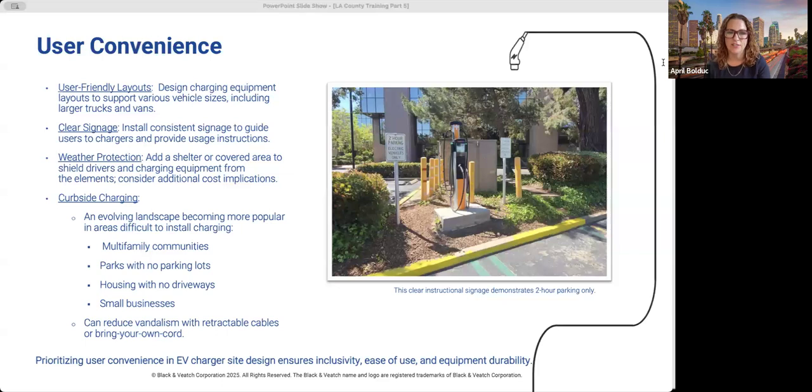And as you can see in this graphic, this photo here, this is most likely the type of charging installation that you would not want to do. And why would you not want to do that? If we look here, when you see the driver coming up, they're going to have to step up the curb into this dirt area and grab the nozzle and also wave their card to make it work. Maybe they're using an app, but there's just a lot of obstacles that the driver is going to have to go through in order to use this charging station. And that's what we want to avoid. The good thing about it is it does have clear signage, 2-hour parking, EV vehicles only. So that's great.